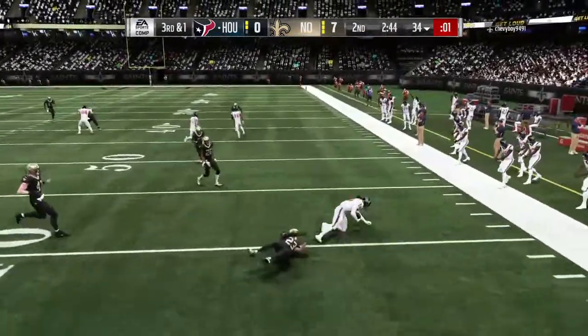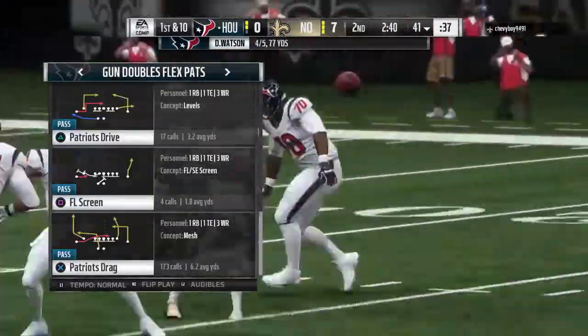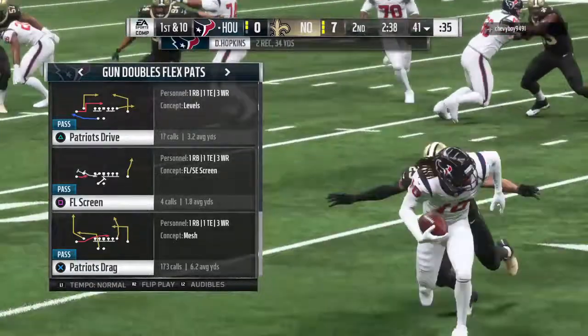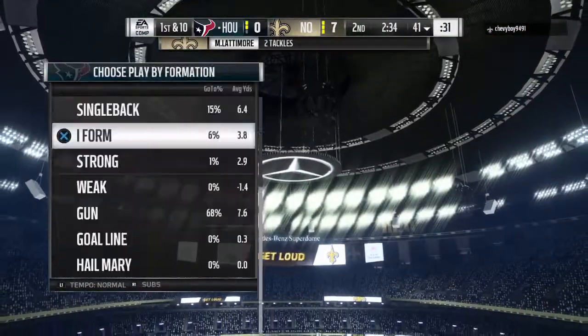And he's got the completion to Hopkins. And he will have 1st down yardage as he's brought down at the 41. 7 yards there, good enough to move the sticks.